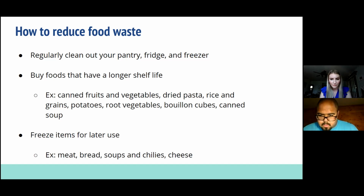BZ mentioned in the chat, they said, I know stuff like beans, surprisingly, are no more expensive canned than to buy them dry in a bag because the unit price for a bag is less money. That's a good point, BZ. That is a very good point. Especially if you know how to make your own baked beans or things like that, that can be very helpful.